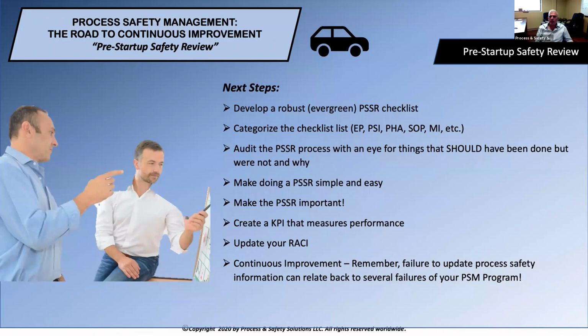So the next step in addressing all of those gaps that we talked about earlier is, I tell people all the time, develop a robust or evergreen PSSR checklist. There's a lot of checklists that we can develop, but PSSR is really a good one. Categorize that checklist, so make it simple. If I have a change that involves just a policy on employee participation, there's no sense in reading through a whole checklist for PSI, PHA, and SOP, et cetera. We can focus on just the areas that we need to focus on. That goes back to what we'll talk about in a couple more months when we talk about management of change and how we can link those two together to make sure that we're making it easier.